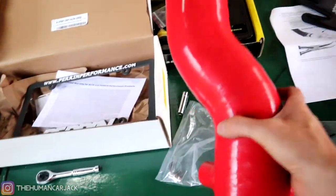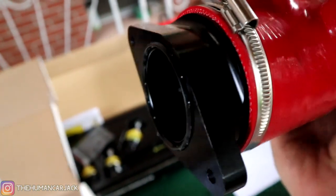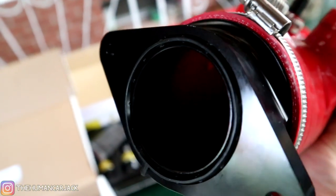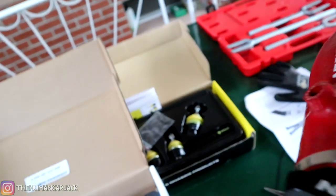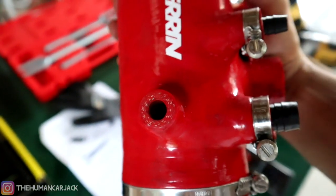Alright, so this is what we did. We went ahead and put this piece on the end. We have a worm gear clamp on it. We have our O-ring, or our little rubber gasket thing that was on the OEM turbo inlet. So we got that. We got all these little plastic valve pieces, whatever you want to call them, together with the little worm gear clamps. Alright, so those are all on. There also comes this 90-degree fitting that normally goes on right over here, but I don't think we're going to need it. That's where our boost controller goes.